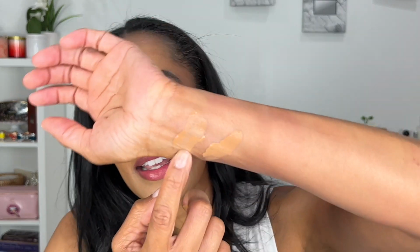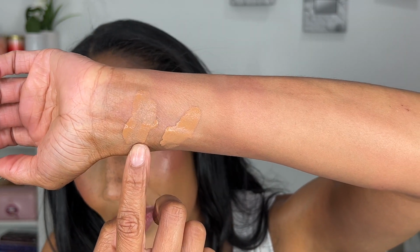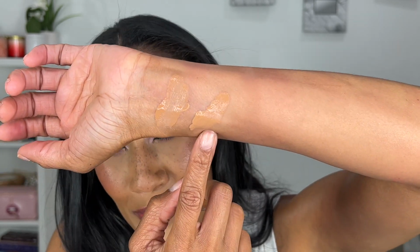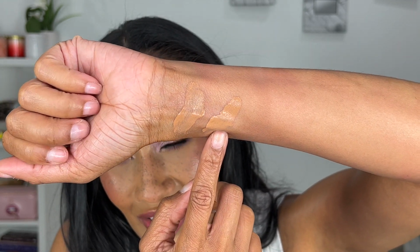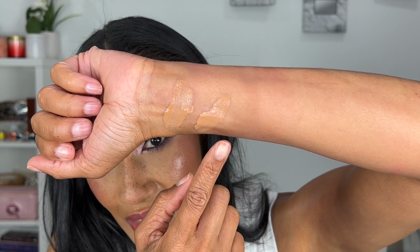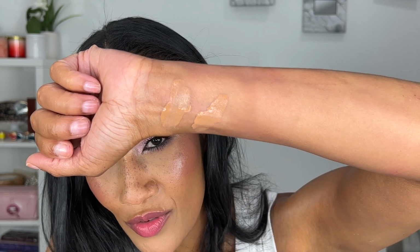Okay, oh, this looks different. So here is the older version of 4N, and this is the newer version of 4N. Okay, good, I'm putting it in the right places. And it looks like there's a slight difference in the color. The older formula looks like it's a little deeper than the newer formula. Interesting. Well, all right. We do see a little difference there.